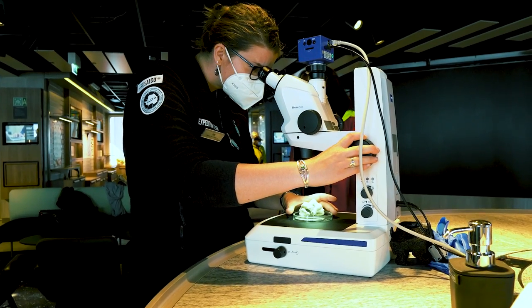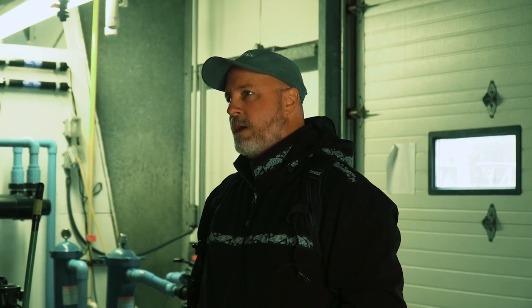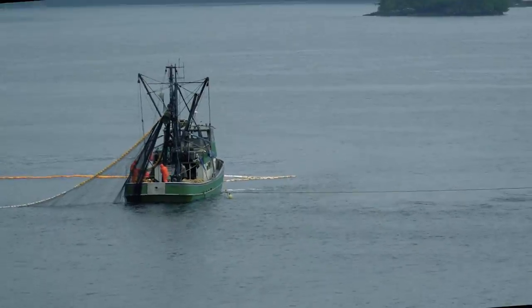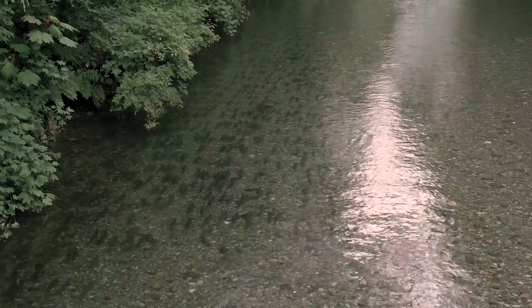Through my time talking to the onboard scientists and the local conservationists, I was able to understand so much more about local hatcheries and the importance of sustainable fishing. Alaska relies heavily on their fishing industry, and thanks to the continuous hard work of the conservationists, we can now see rivers thriving with salmon as they make their way upstream and in turn bring life back to nature.